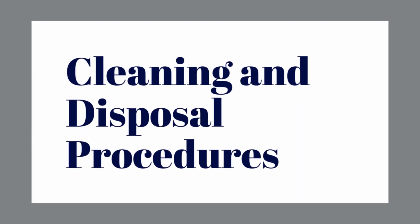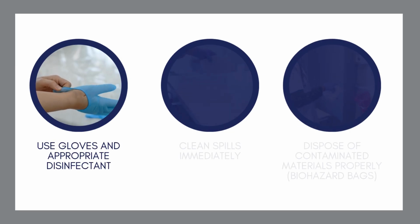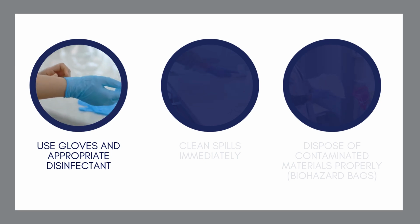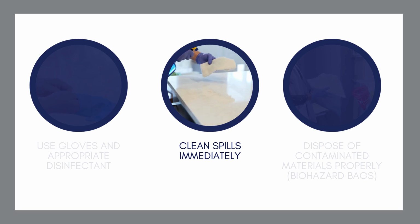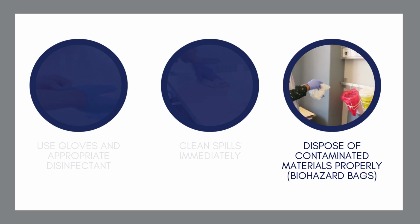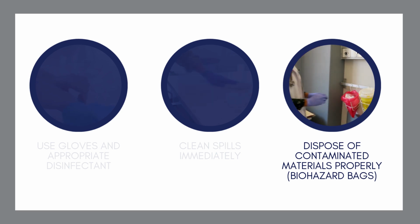Cleaning and disposal procedures. Always use gloves and approved disinfectant when cleaning blood or bodily fluids. Clean spills immediately. Dispose of contaminated items in proper biohazard containers to prevent further exposure.